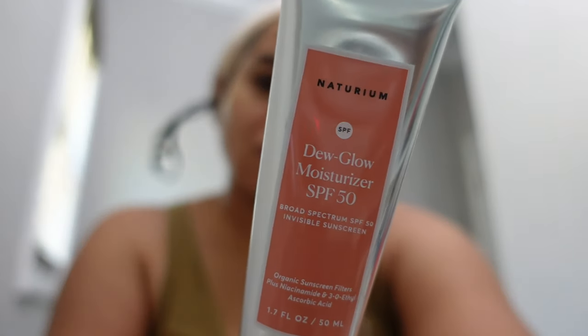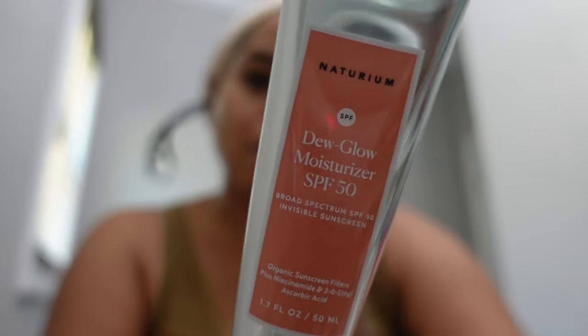Naturium sunscreen. I will be honest, I was a little worried and hoping that it wouldn't leave a white cast, and I'm happy to report that it didn't. And my skin actually looks very naturally dewy. That was what I wanted, so she's a keeper. She is a keeper.